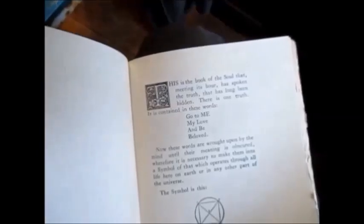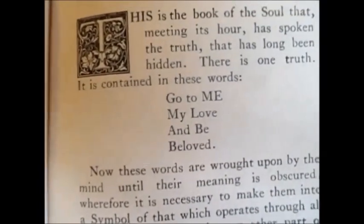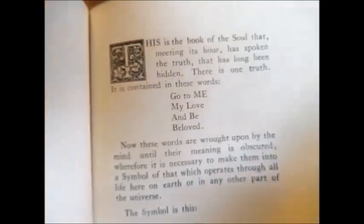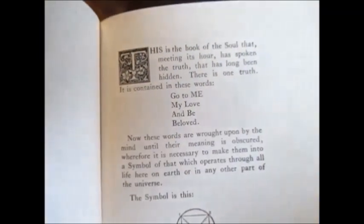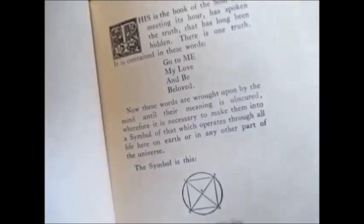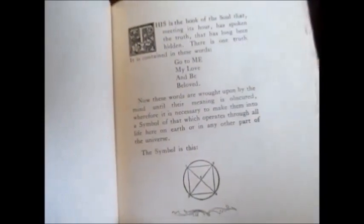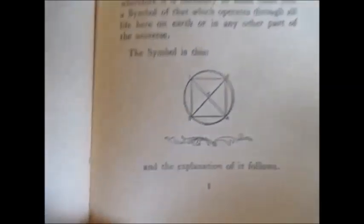This is the book of the soul that, meeting its hour, has spoken the truth that has long been hidden. There is one truth. It is contained in these words. Go to me, my love, and be beloved. These words were wrought upon by the mind until their meaning is obscured. Wherefore it is necessary to make them into a symbol of that which operates through all life here on earth or in any other part of the universe. The symbol is this.